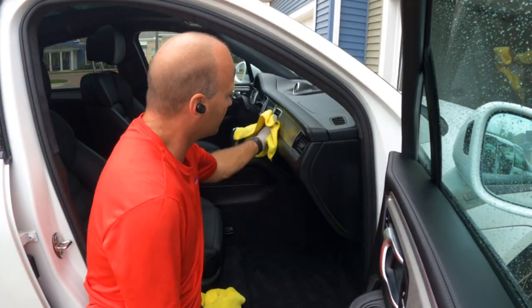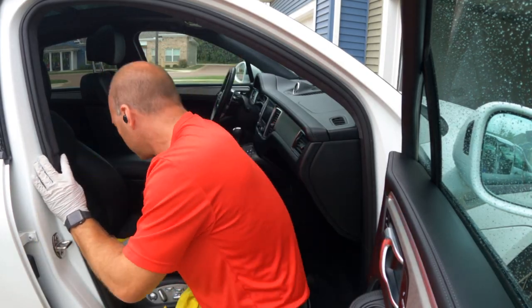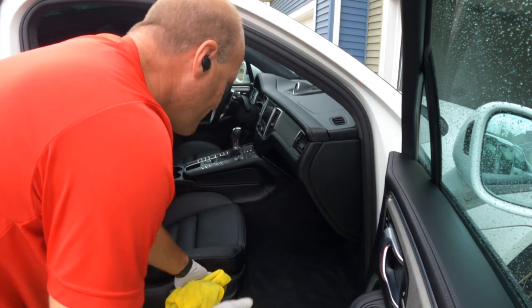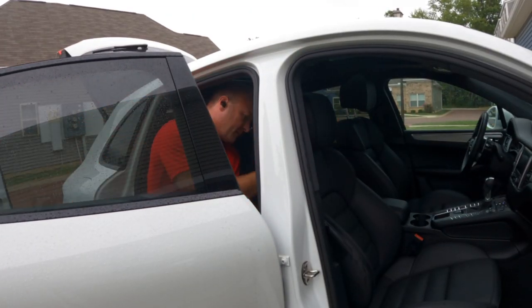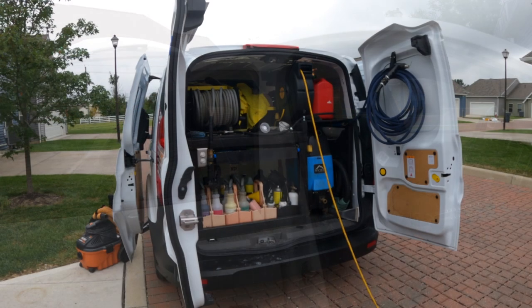From there, I determine which dressing I'm going to be using. On modern vehicles, interiors are typically matte finishes, so I want to use something that's not greasy. In this situation, I followed up with Meguiar's Quick Interior Detailer. It leaves a nice matte finish and some UV protection as well.